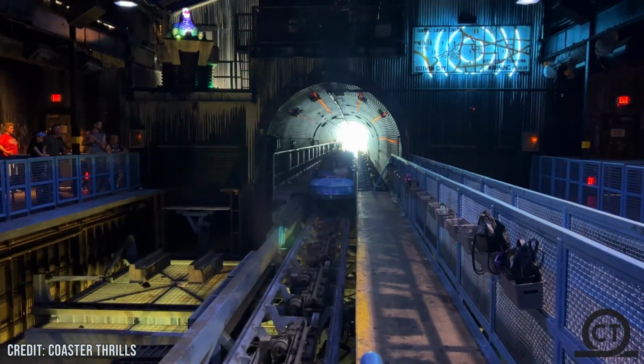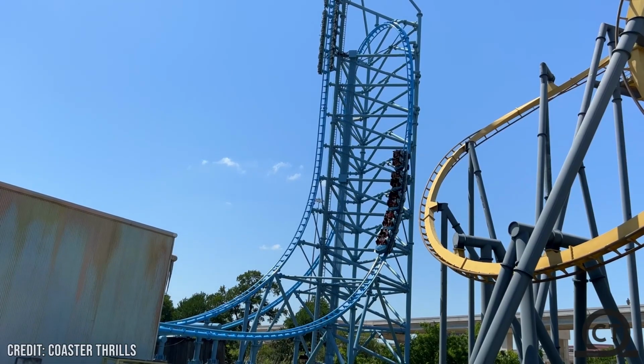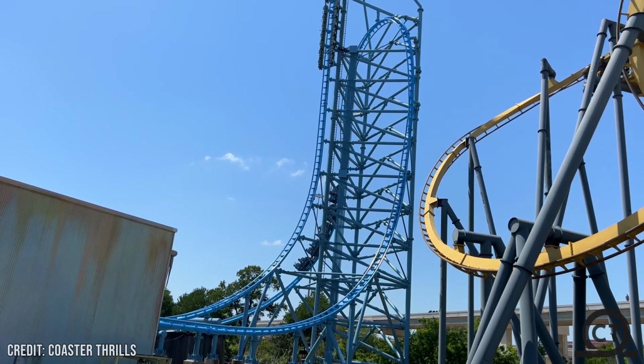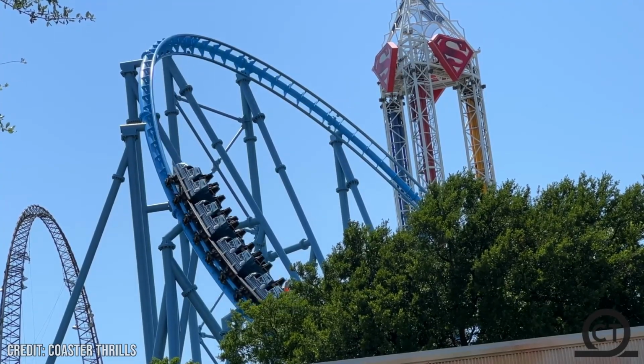This is one of my favorite rides at the park. It's intense, it's fun, it's simple. And the best part about this ride is that launch up the tower and doing it back all over again.